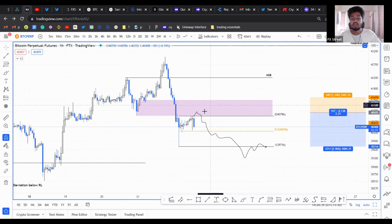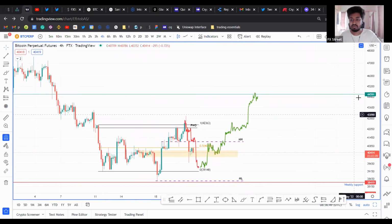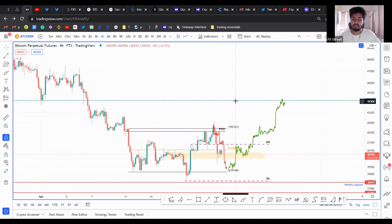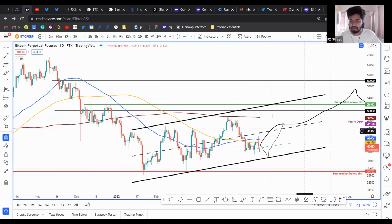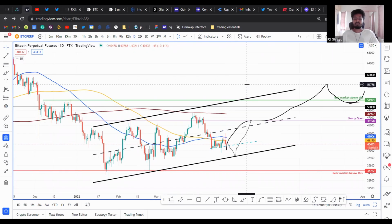So the short-term play is that the price is going to head lower, sweep the lows over here at 39,716, and then make a move higher. The level that it's going to be aiming for this time is roughly 45K, or 44,500 is what I'm expecting the price to retest. And on a higher time frame, roughly 44,000 is going to be somewhere along this middle line of the parallel channel. So for now, over the next 2 days, probably over the weekend, I believe we're going to see a retest of this middle line of this ascending parallel channel.